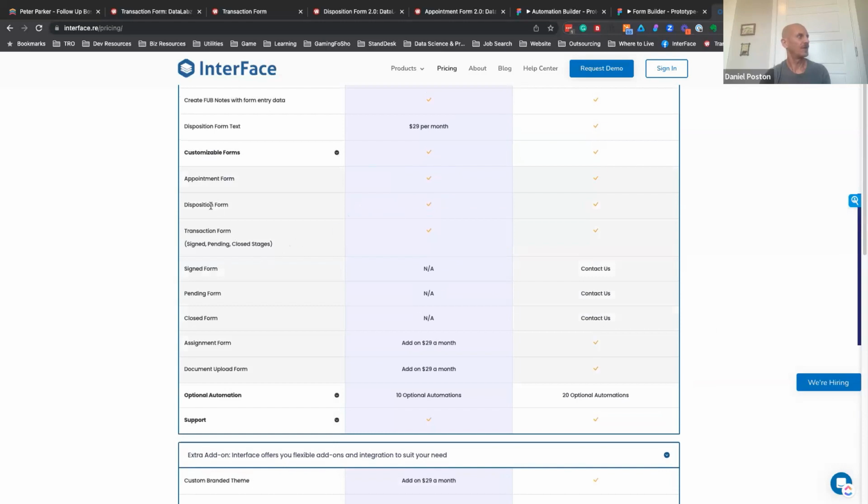So we have a document upload form. Oh yeah, that comes with the max plan, or you can add it on to the plus plan. The assignment form is great if you have ISAs.